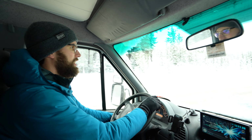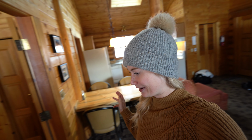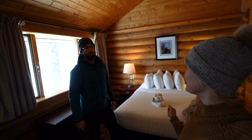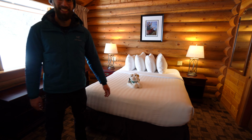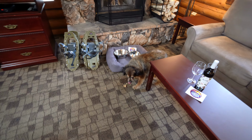Yeah, now we're fine. So we just checked into Castle Mountain Chalet. This is the second of three awesome hotels along the Bow Valley Parkway, and we're pretty pumped. A full-size house in here. It's huge. Yeah, this is the bedroom, with a very cute Towel Snoopy.